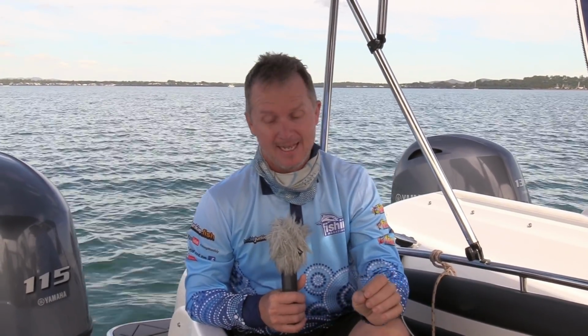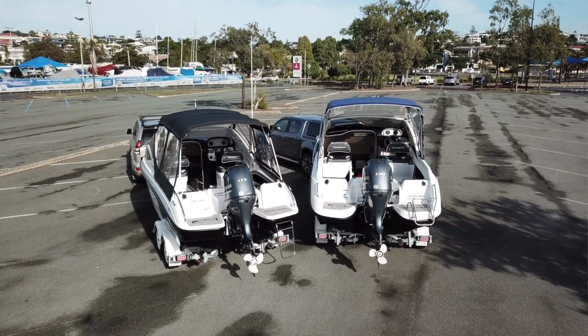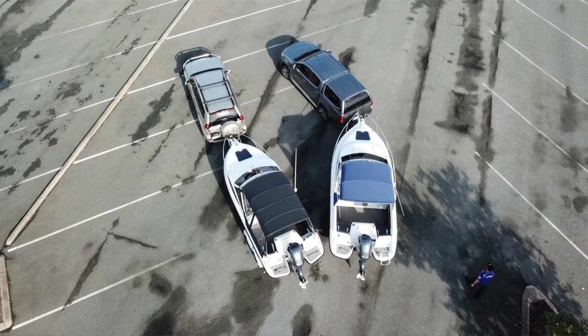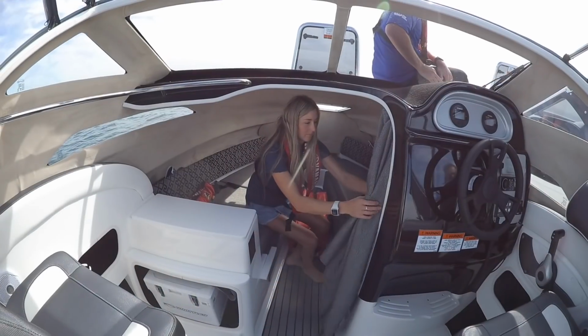But the 2180 is a little bit bigger. The 2180 is about 15 centimetres more in beam. It's 2.2 versus 2.35 metres, and that translates to more headroom, more room for more kids in the front of the boat, and I suppose just more space, especially on an overnight trip. That's why the 2180 is a very popular boat, even though it weighs in at $91,000 for a starting package price compared to $68,500 for the smaller 2080.